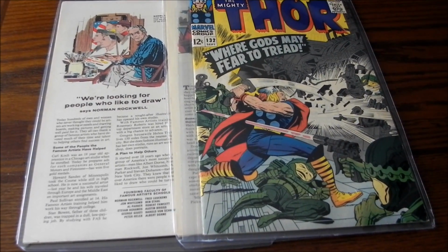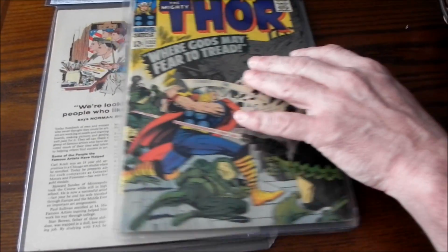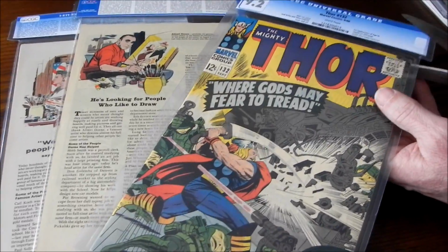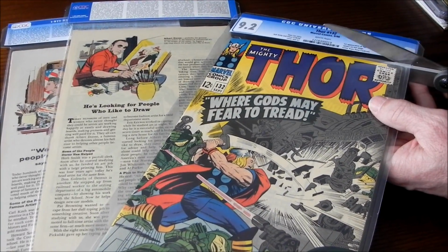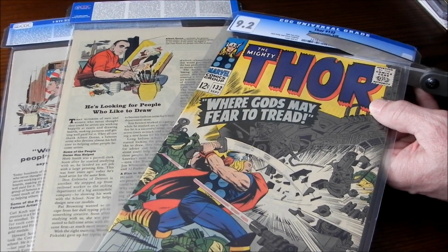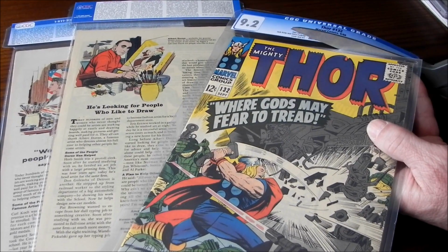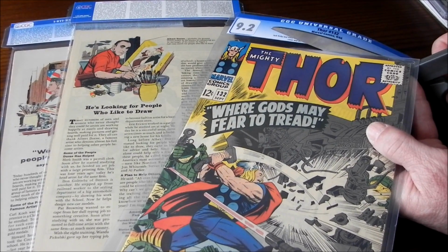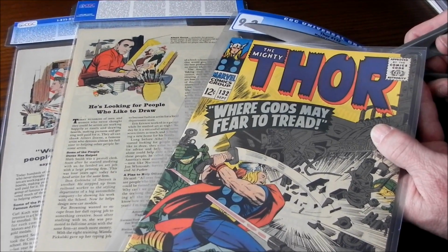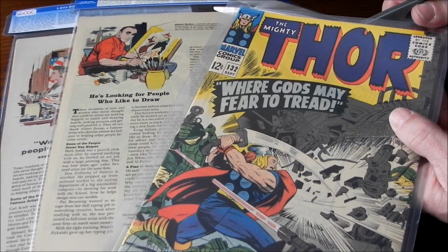Thor 132. I had this at probably about a 6.5 or whatever. I've been watching this for a while, and I got a really good price on this one. Currently, somebody has one listed. Of course, it's not selling, but they have it as a 9.4 listed for 150 bucks. I got this 9.2 for less than half of that. So I was really happy with the price that I got on it, so we'll get it out of here and see what we got.